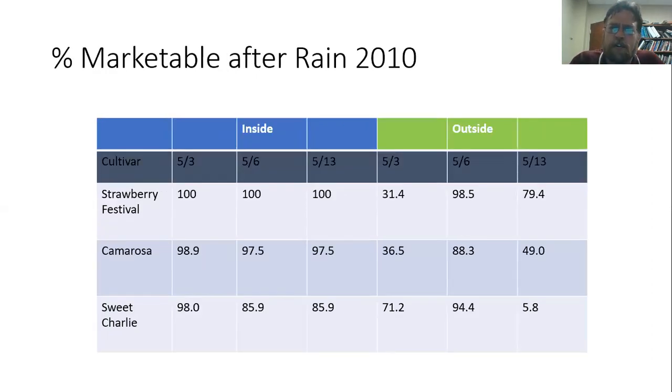Also mentioned earlier about protection from rain, and of course high tunnels are going to exclude that rain. You can look at this as the percent that were marketable after a rain event for the different varieties. It's hard to argue with that first one there with Strawberry Festival, where they were all 100% marketable. But you do see some pretty significant declines, particularly on May 3rd there. See very much the same thing for the Camarosa variety, and for Sweet Charlie, particularly 513. You see a really significant reduction in how much of that crop was marketable.